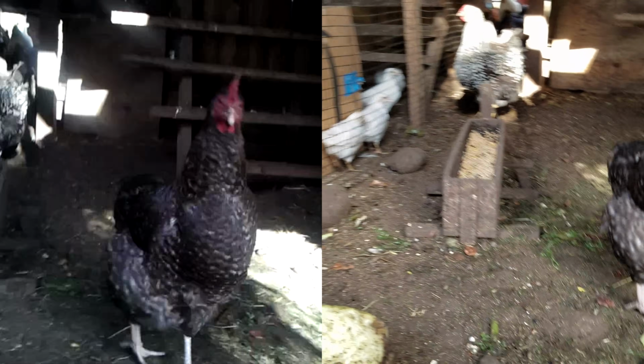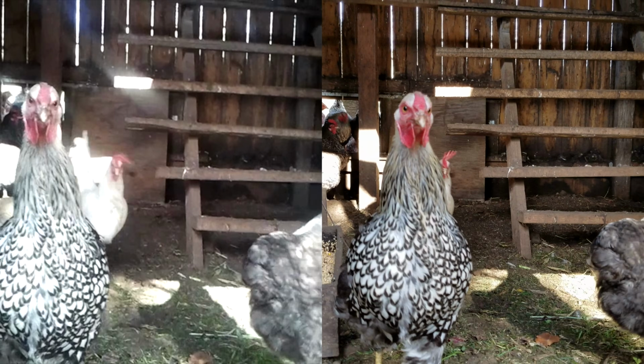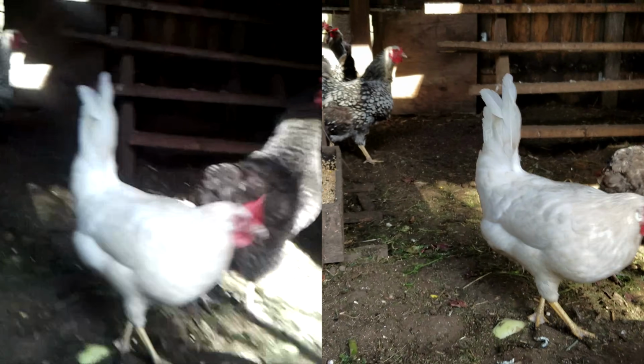Now, low light, I wanted to show you guys. This is where the S8 really shines. You can make out so much detail on these chickens. What a world of difference here. And the colors pop, even though there aren't many in here. I'm amazed at how good the camera is.